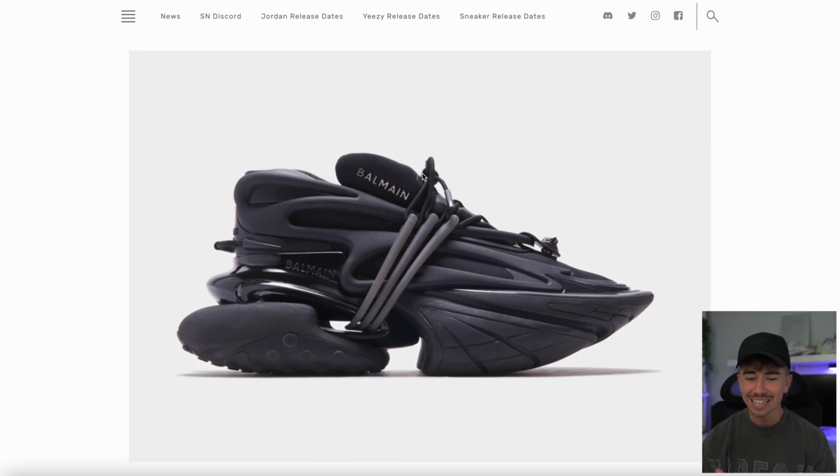Right, so this sneaker has been floating around on the internet for a while now. I've seen people wearing it on foot and stuff like that, and it is one of the craziest shoes I have ever seen. Honestly, take a look at this. This is the Balmain Unicorn, and it looks absurd.